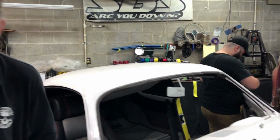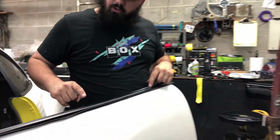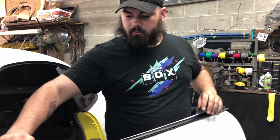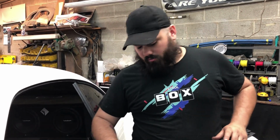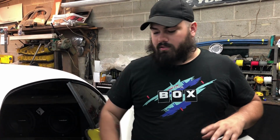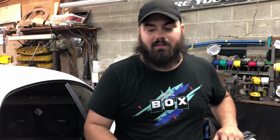Hey, Alex, you want to share with the people on YouTube and Facebook what you're doing? Well, right now I'm working on getting this trim set so I can cut the seal to it, and this is the window scraper, so it's what scrapes all the gunk off the outside of the window so you don't drag it into the door. I've already got the window all situated inside like the other side. Have to do a lot of fitting and testing to make sure everything's sitting like it's supposed to before you start putting all the pieces on that affect it.